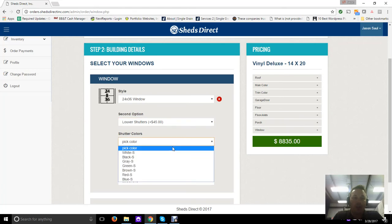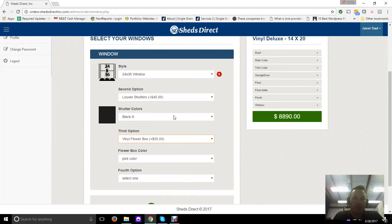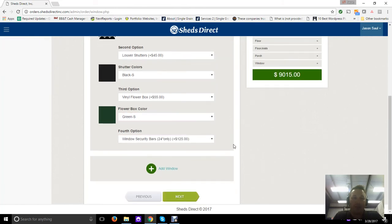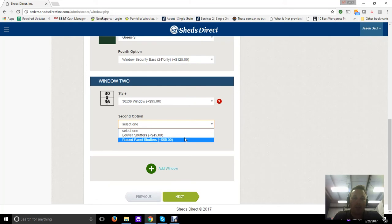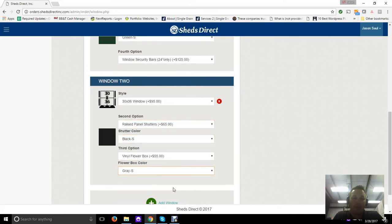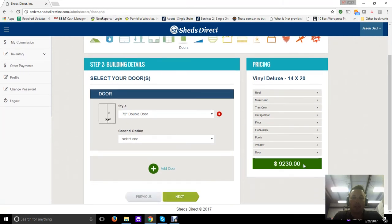As you choose your options, if you choose the shutters, then you can choose the color of the shutters. You can choose a vinyl flower box, as well as the color of that box. And if you want security bars, you can add those as well. If you wanted to add a secondary window, you just click on Add Window below that. And then you'll have the ability to add a second window and choose the options for that window. You could add a third window if you wanted. Again, your pricing is going to be updated in the right-hand column as you add features.